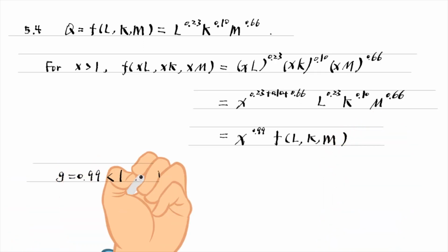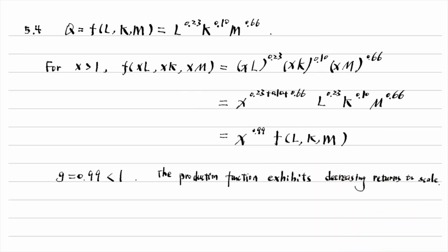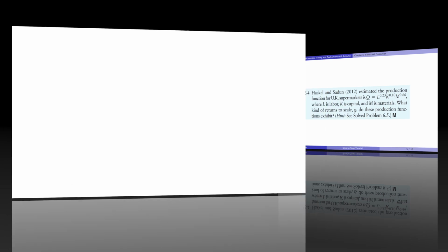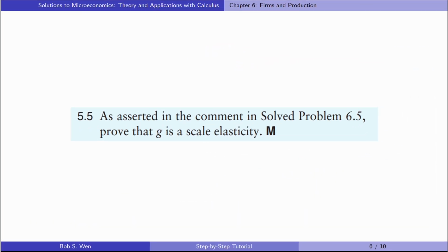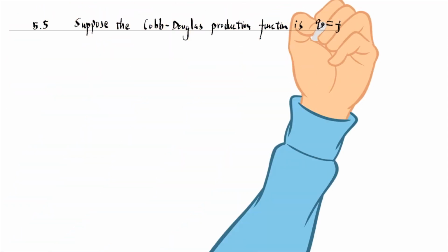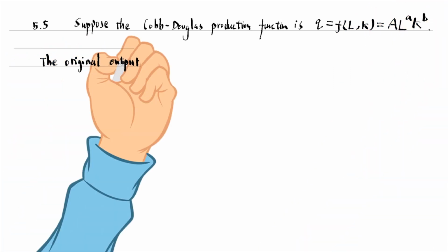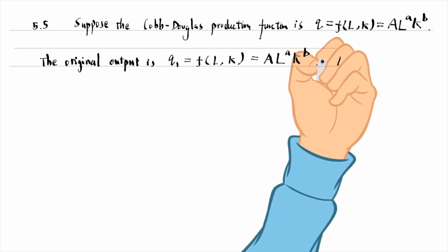The production function exhibits decreasing returns to scale. Let's solve exercise 5.5. As asserted in the comment in solved problem 6.5, prove that g is a scale elasticity. Suppose the Cobb-Douglas production function is Q equals A times L to the power a times K to the power b. The original output is Q1.